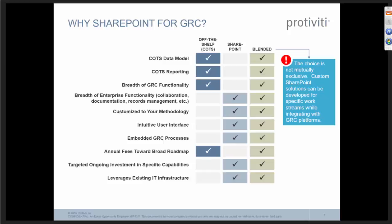Another key point there is customized methodology. A lot of organizations have a unique methodology. Certainly off-the-shelf products do offer a great degree of flexibility or configurability, but their requirements are perhaps so specific that off-the-shelf would be stretched thin and/or require extensive implementation and customization costs on behalf of a third-party vendor. So SharePoint offers, again, a unique alternative to those situations.